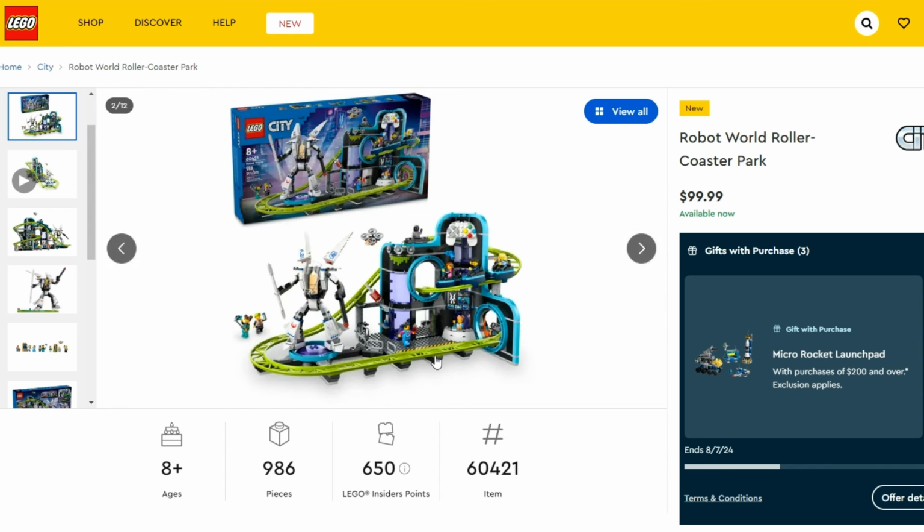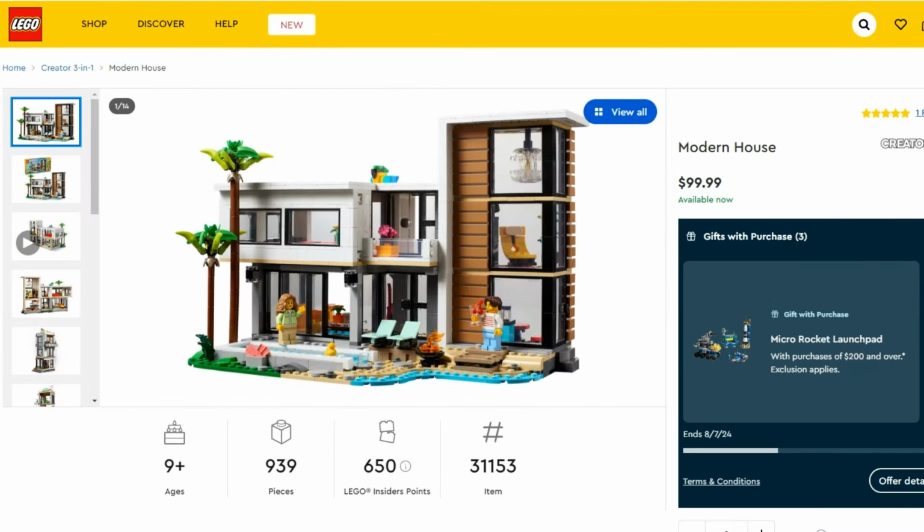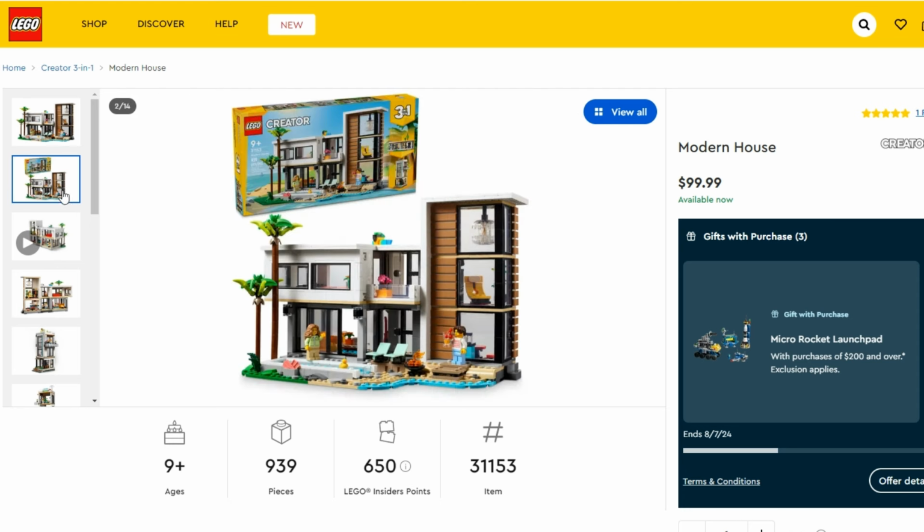You're getting some really nice roller coaster track there as well in the kind of lime green. There are two new releases in the Creator 3 in 1 range, but there's only one that I'm really interested in, and that's this modern house. So obviously goes along with the city sets really nicely. And this is a bit of a return to form in my mind for Creator 3 in 1, because I wasn't too impressed with the buildings that they did last year.